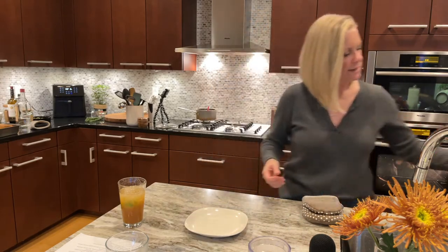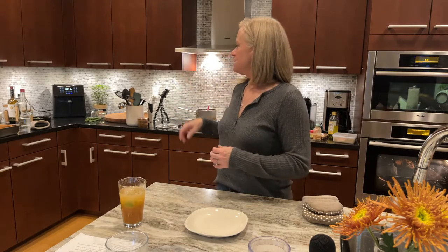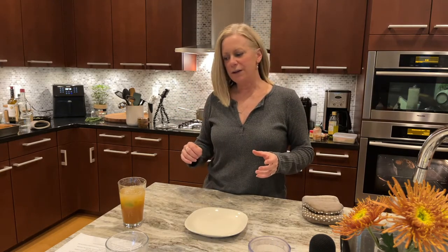So I think when you're talking about savory cooking, a lot of times there's a lot less worry because you're not worried about something being done or being underdone when you get it out. Things like baked pastas are a lot more forgiving.